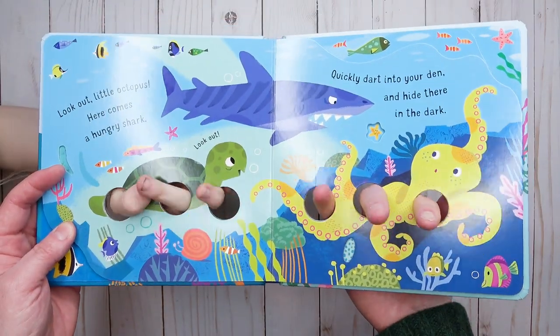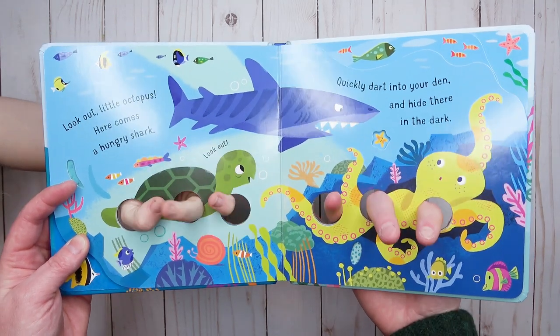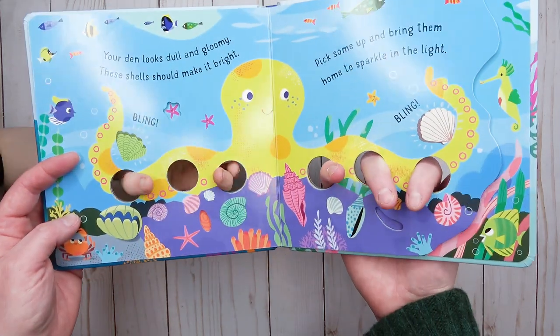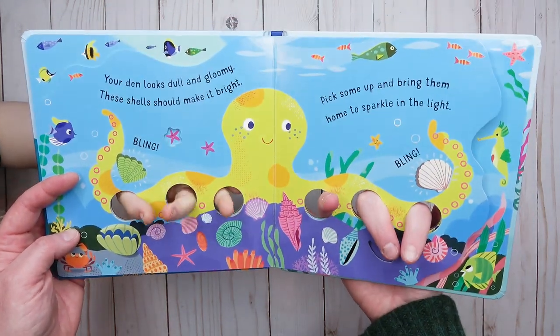Oh, look at it, you're a turtle now. Mm-hmm. And one more page. Wow, now we're a big octopus.